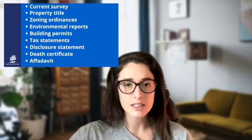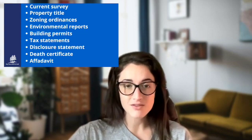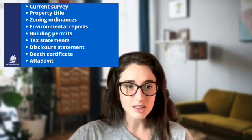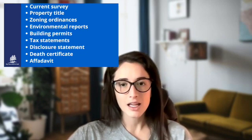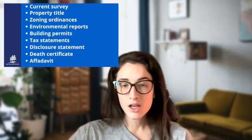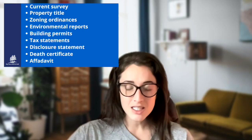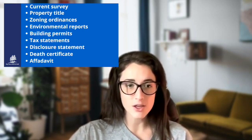Environmental reports. These will show if the land has any known environmental hazards or issues that might impact the value or use. Building permits and inspections. If any structures or improvements have been made on the land, you may need to provide proof that they were built legally and comply with local building codes. Tax statements. You may need to provide proof of payment of current and past taxes on the property. Disclosure statement, which lists any known issues or defects of the property that may affect its value.